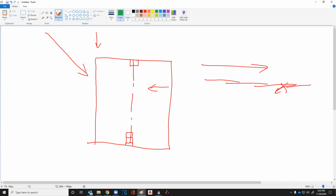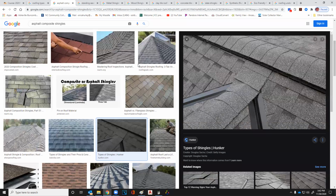What do you do? You're going to have to put a couple of nails on this thing to hold it. Well, what you need to do is make sure that you get some roofing mastic, which is like tar, and cover those so you don't see those nails.